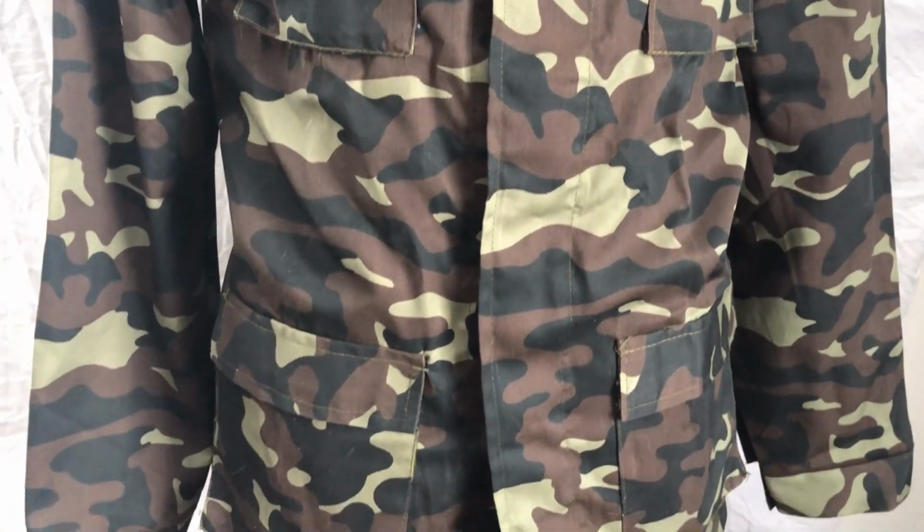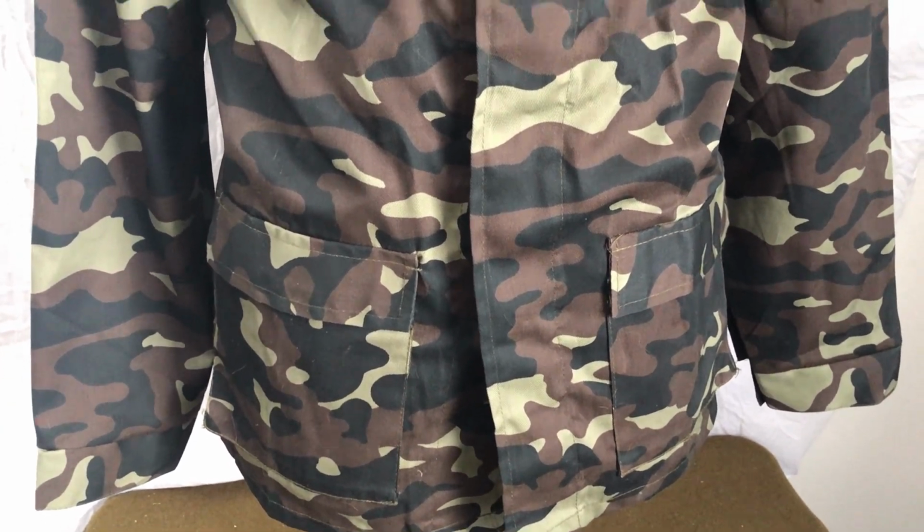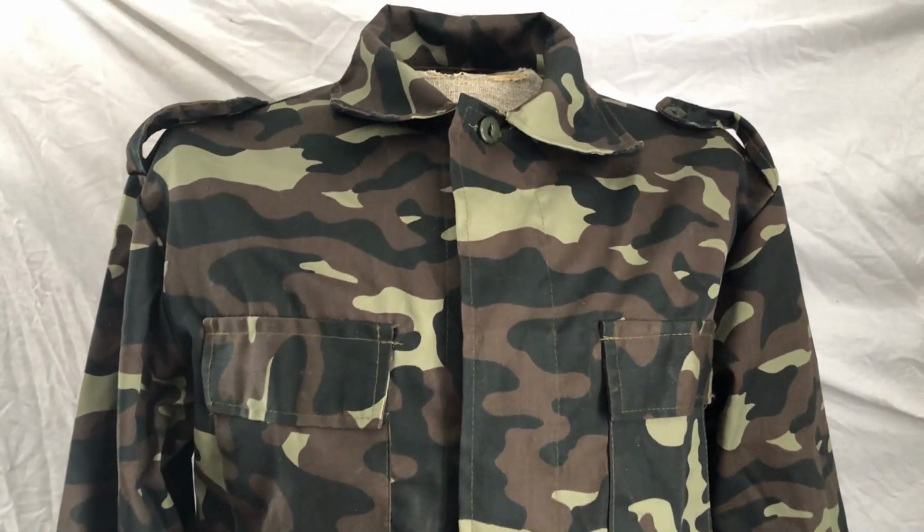Anyway, this will probably work really well in the fall up here with all the leaves and stuff, but I don't think it would work too well in the summer. It'd be a little bit dark. Anyway, all right, we'll get back to it and we'll wrap the video up.